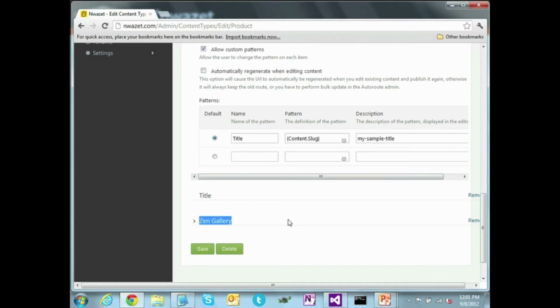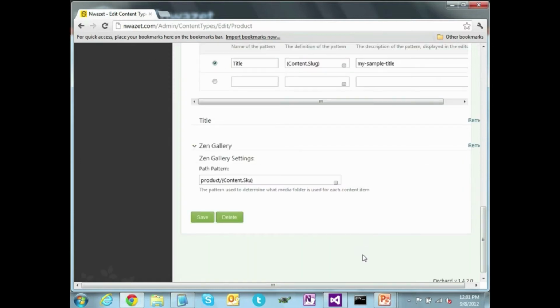So Zen Gallery is a minimalist image gallery that I built, and I actually built it for this site. And it works with media management, the built-in media management in Orchard, and it's made to be non-intrusive, very easy to skin, and reusing a lot of the stuff that already exists. And it works a little bit like auto route, where you can specify your own convention for where to find the images for a specific product. So here we're using the SKU of the product inside of a product subdirectory under media.